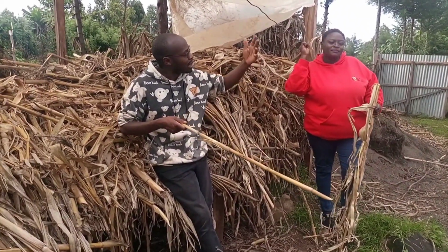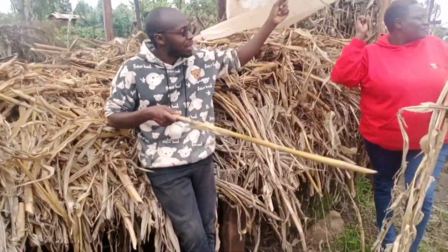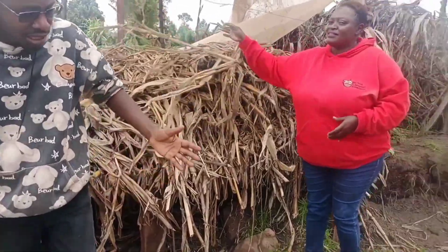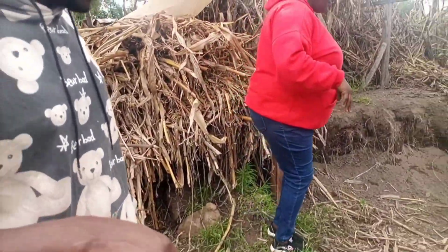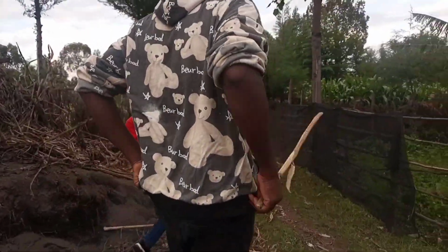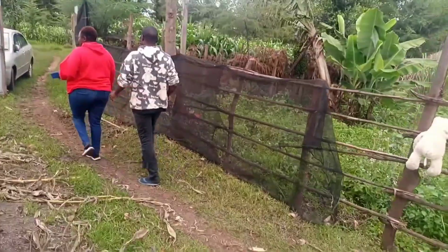Also on my land, on the other side, I have planted super napier. Can we go and see? Yeah, we can go and see. Although they are still small, it is a super napier called Pakchong. It's a breed that we were told came from China.